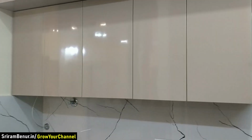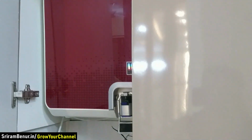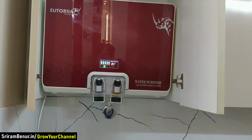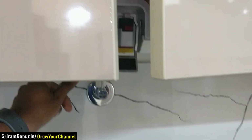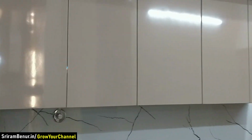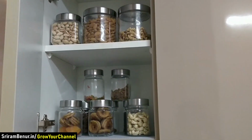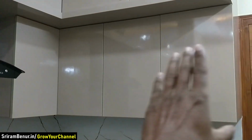So this is the upper section, and we have our water filter which is right inside this. You could see that it's completely closed, so nobody knows where exactly it is. But the beauty is you can take water just by putting a glass at the bottom. So that's how it has been designed, so that it still gives a great look. Let me open one of the sections and show you how exactly it has been done. This is how the entire sections are designed here till here.